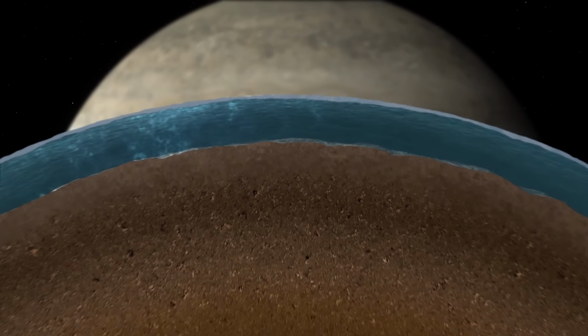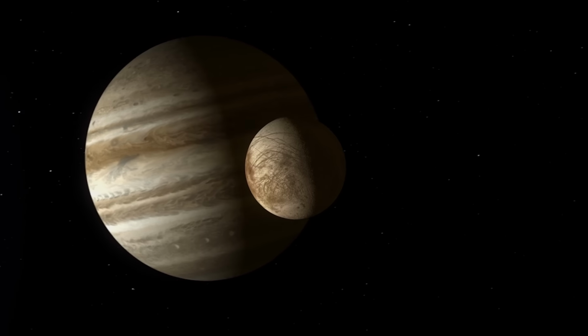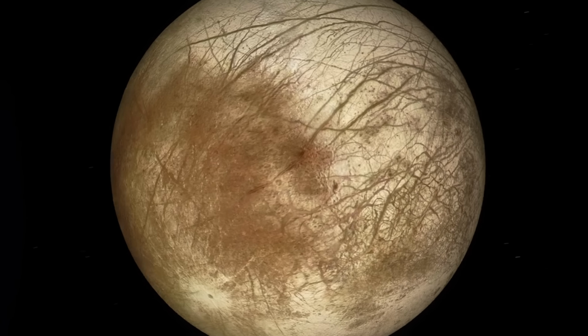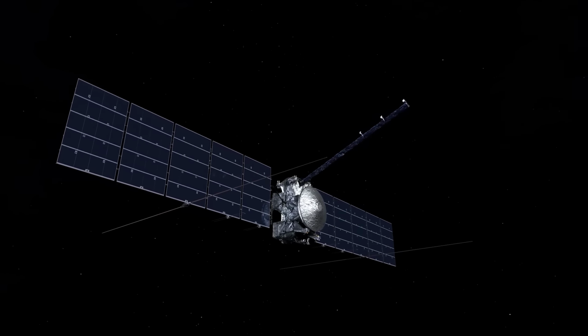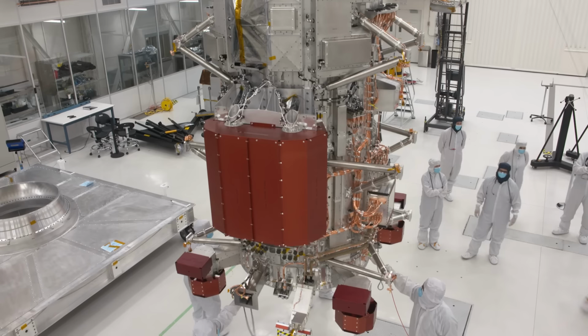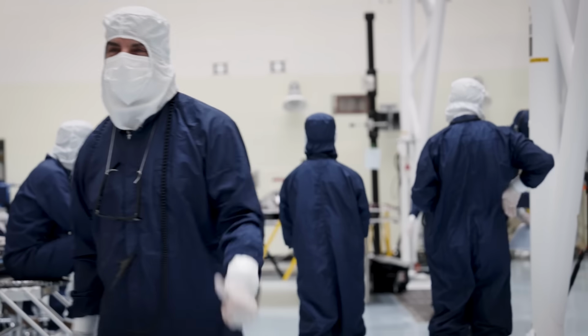And so Europa Clipper is going to be on the scene with the latest in scientific instruments. In fact, it's actually going to have another spacecraft, the Jupiter Icy Moons Explorer from Europe, that's going to arrive around the same time. Although the European spacecraft isn't going to focus on Europa, it's going to focus on Ganymede and Callisto, for one very important reason.